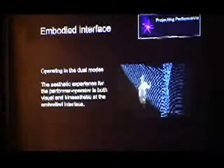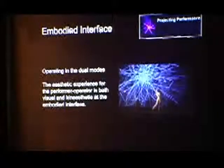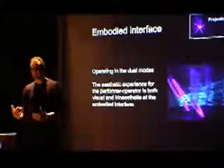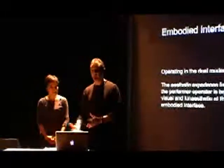If you'd like to know more about that and go through it at a slightly slower pace, then there's an article in Digital Creativity. And all of that work is kind of central to the AHRC funded Projecting Performance project. So these were the workshops that came out of that very particular project, working alongside KMA.